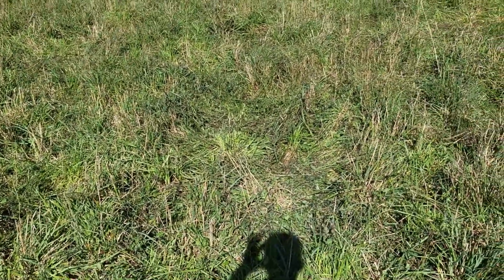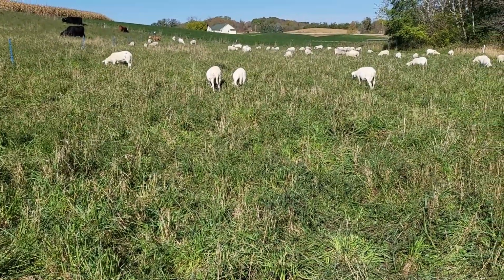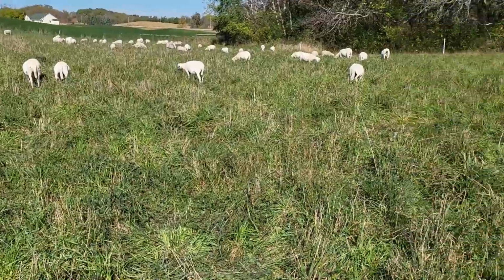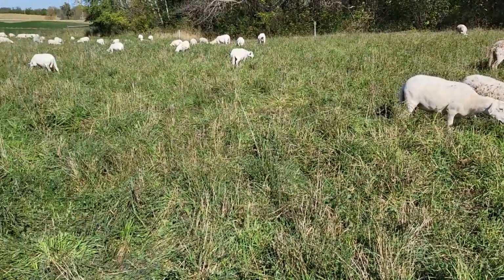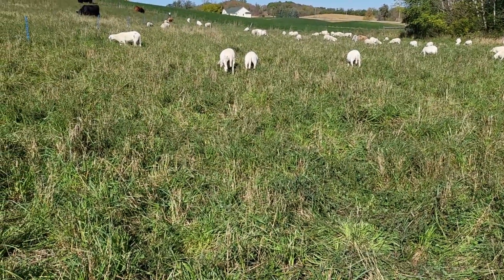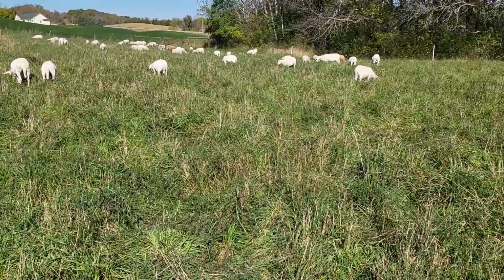And I mean, there's all sorts of grass in here, even after the cattle graze through it. And that monocrop over there sure looks nice, but it is not right. So just having to resolve myself to the fact that a good grazing farm isn't going to be perfectly neat and tidy all the time, and that's okay.